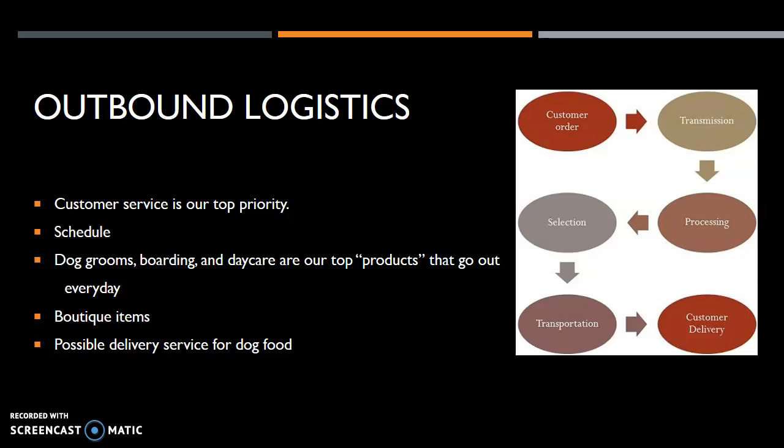So outbound logistics, with this type of business, it's a little bit different. Our product is our dogs that come in every day, for the grooms, for the boarding, for the whatever. So our customer service obviously is top priority. We're going to schedule properly so that there's no mass chaos there. Dog grooms, boarding, and daycare are our top products that go out every single day. If you think about it, our product is the grooms is going to be one of our top things. So if we are sending a dog out and it's got a botched groom, word of mouth goes fast. That is not going to bode well.